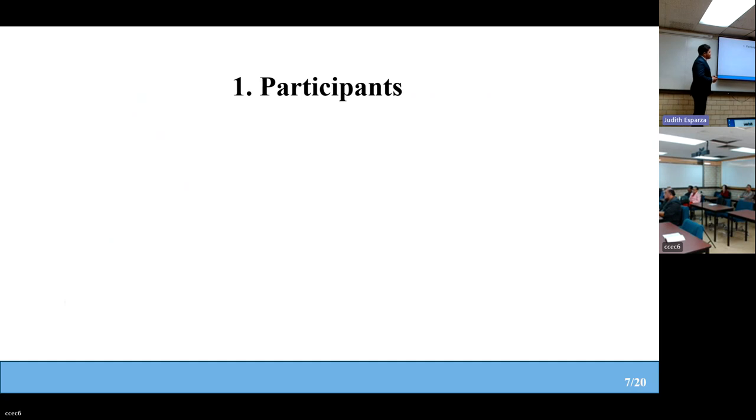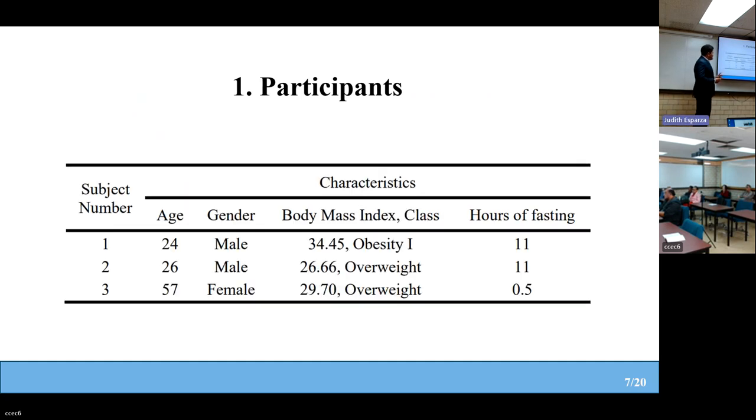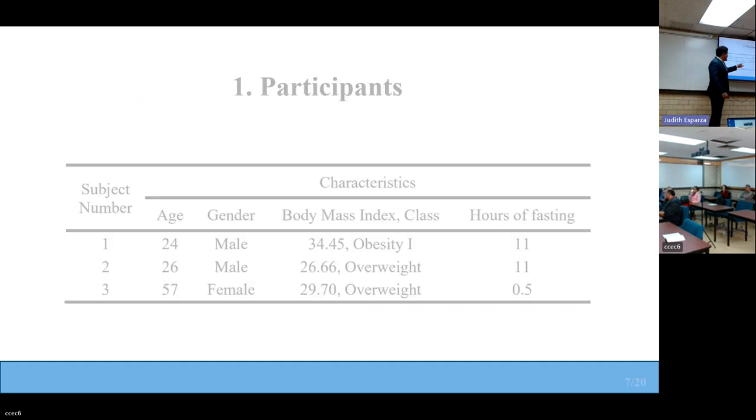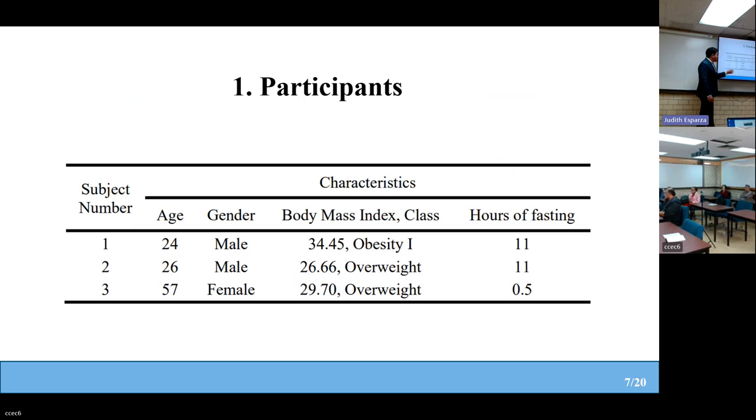These three persons are not affected with any lower urinary tract disorder, so they are healthy volunteers. And these are the characteristics of this cohort. We can see that subject one and two have the same range of age, but also subject three and two share the same body mass index range.